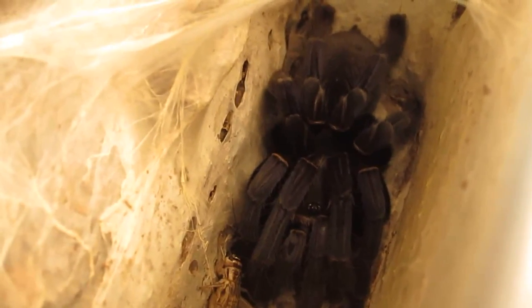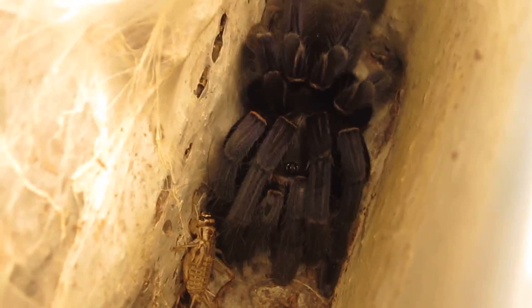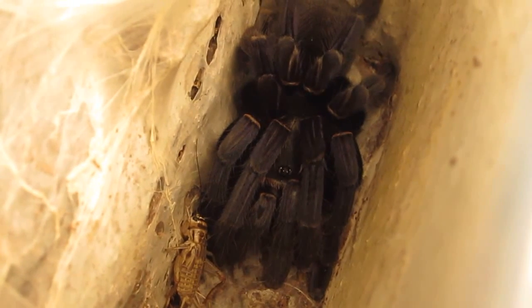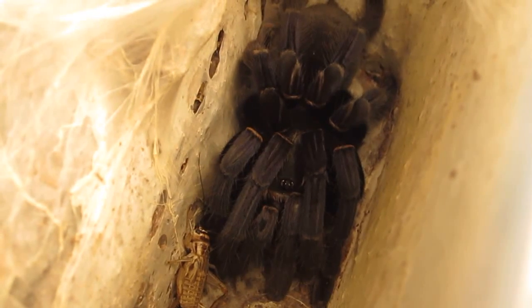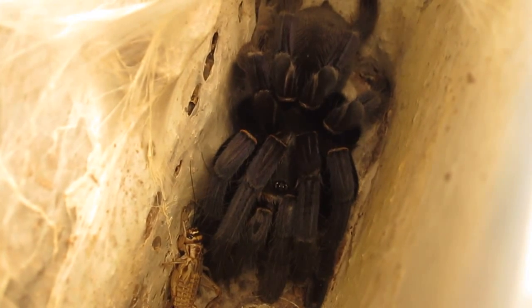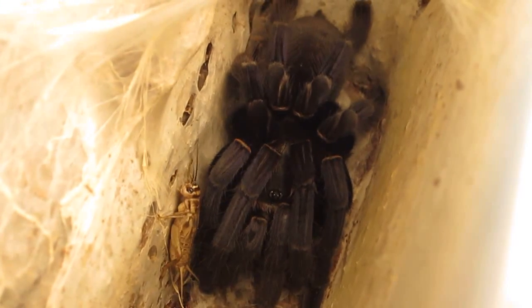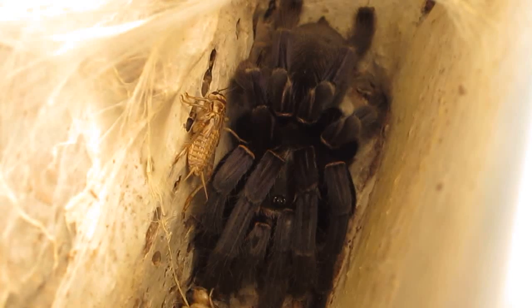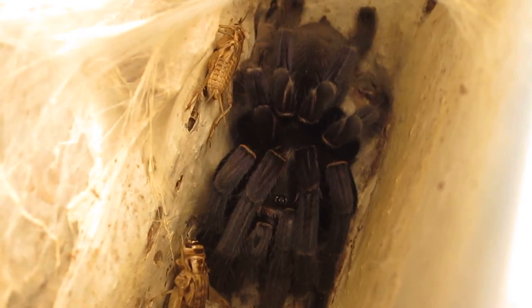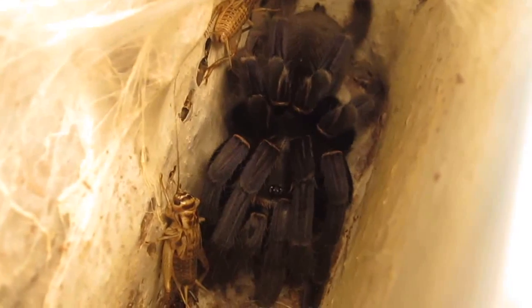And she's gorgeous, isn't she? Camera definitely doesn't do her justice. Yep, she just likes to stay in her little webbed-in area there. Definitely one of my best webbers in my collection. Not gonna eat for us again? Well, that's okay. We can just admire your beauty and be just as happy. She doesn't even seem aggravated with the crickets, you know. She's just like, yeah, whatever. Yeah, I'll get you later. Very cool.